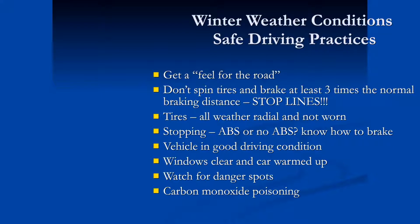In the fall, make sure you've got the right type of tires on your vehicle. Make sure you've got good tread. They're not worn. Know how to use ABS. And like I said, tomorrow, people that are driving will probably do that. So how do you keep your car in good driving condition? That's a good point right here. Make sure your tires are properly inflated. Make sure that you've got heated air coming through the defroster. Make sure that you've got sand and a shovel in the back in case you get stuck.